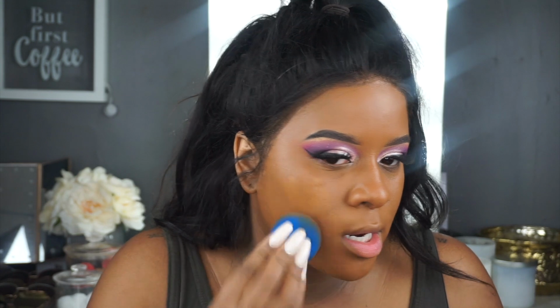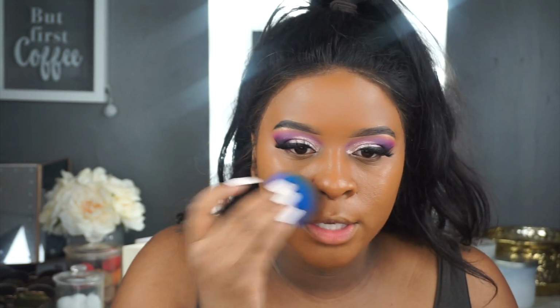I can still see some of my spots over here, which is okay because I'm going to go over it with concealer. I don't know if this is the Beauty Blender that's kind of eating some of the product or if it's just the foundation. Okay, so I'm pretty happy with the coverage that we've gotten so far, so I'm going to go on to the next step, which would be concealer.